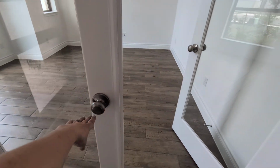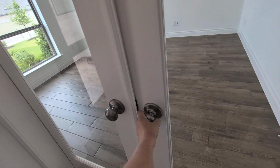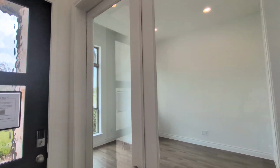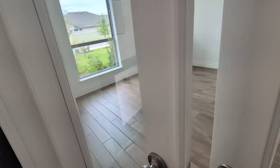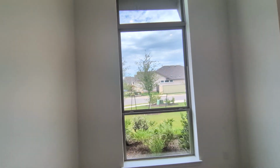You do have, this is your office. So this is a 4-bedroom plus office. And then the office doors do lock. So if you wanted to do that. You've got the nice wood stamped tile flooring. Beautiful tall windows. Look how those windows just continue up. Nice spacious study. Beautifully lit.